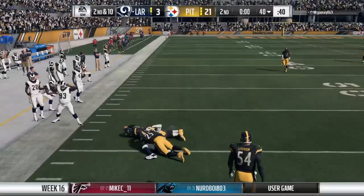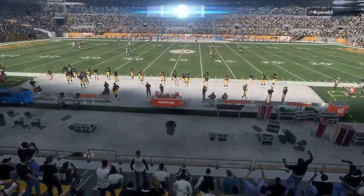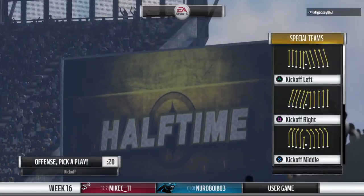And that's caught left side. It's Woods. And down he goes, but he takes it up to the 40.